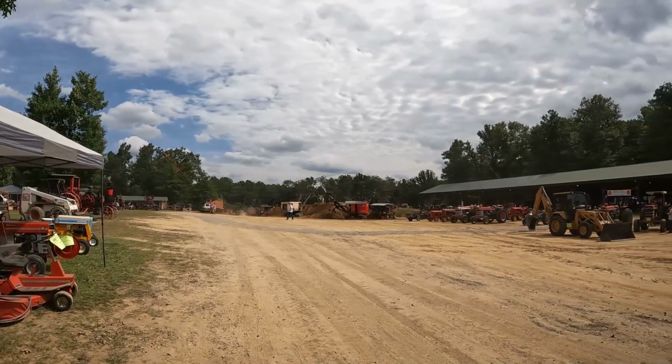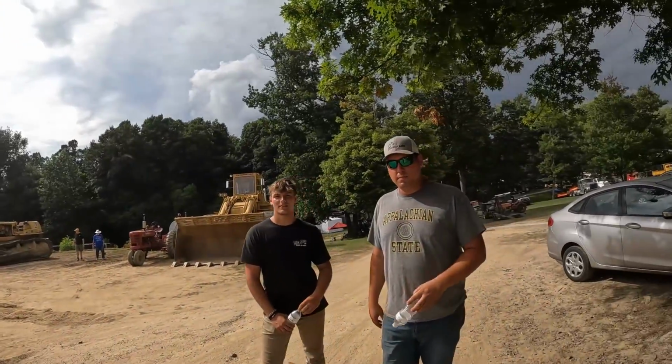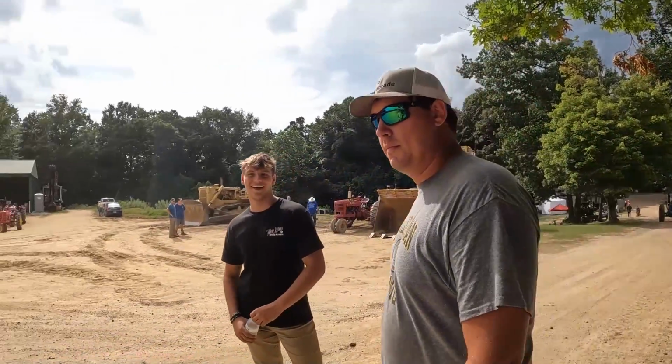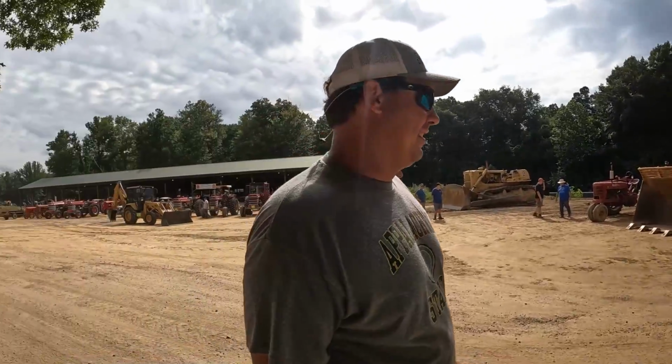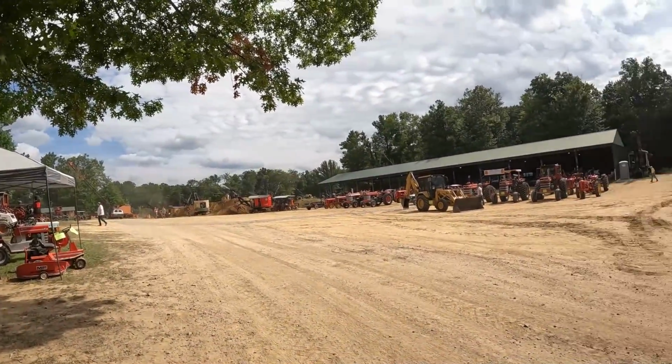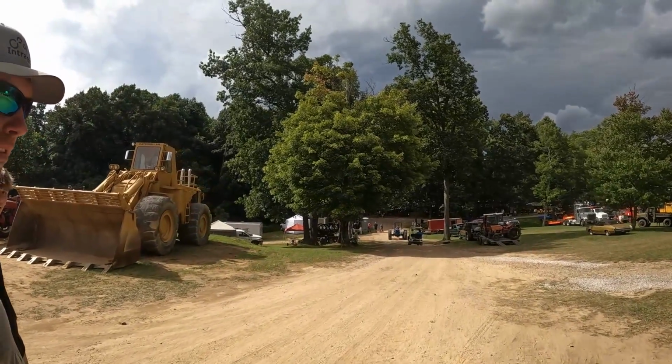All right, well, Diesel Creek said he was ready for dinner, so we're gonna jump in the truck and go get dinner. It's been a blast. Kyle's hungry. We picked up a buddy. And yeah, we're at the end of today's festivities, and we're gonna go eat dinner and head back to North Carolina tomorrow.